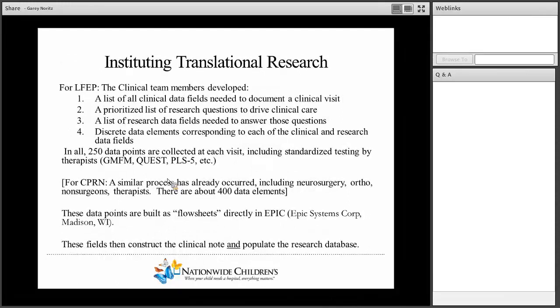In order to do the translational portion of the research project and the clinical piece, we first developed a list of all the data fields that we felt were needed to document a clinical visit, as well as the research questions that we felt were needed to improve the clinical care that we give. And then we put together all of these data research fields, both clinical data and research data. And these are all in flow sheets.